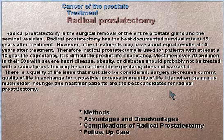It is difficult to predict life expectancy. Most men over 70 and men in their 60s with severe heart disease, obesity, or diabetes should probably not be treated with a radical prostatectomy because their life expectancy does not warrant it. There is a quality of life issue that must also be considered. Surgery decreases current quality of life in exchange for a possible increase in quantity of life later when the man is much older. Younger and healthier patients are the best candidates for radical prostatectomy.